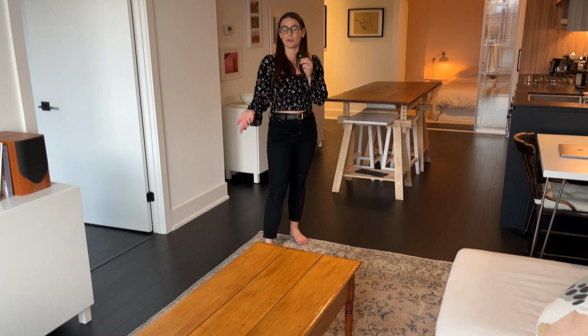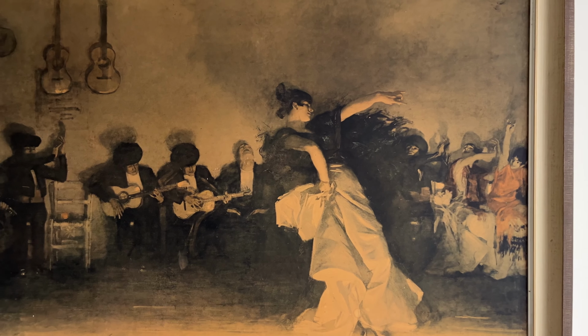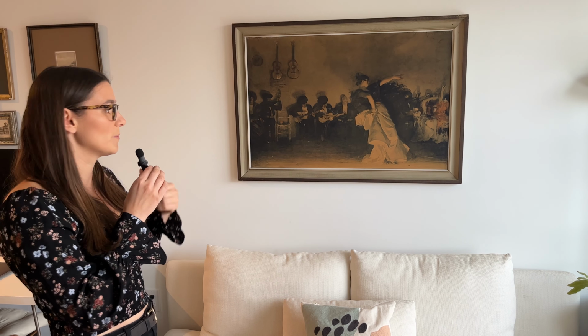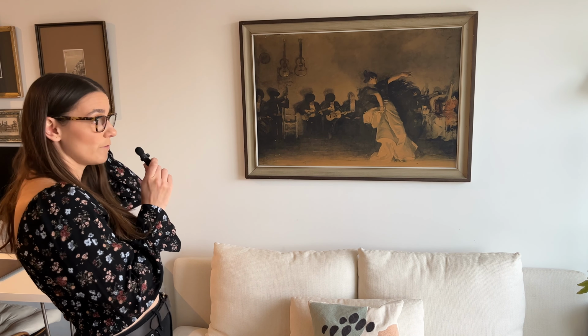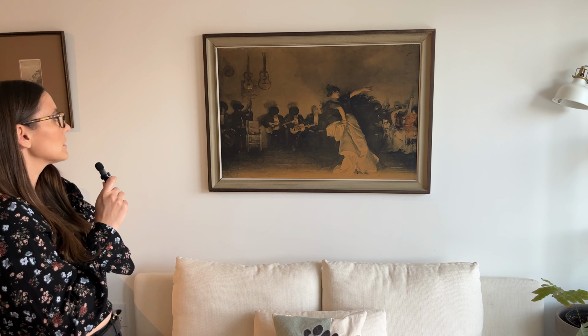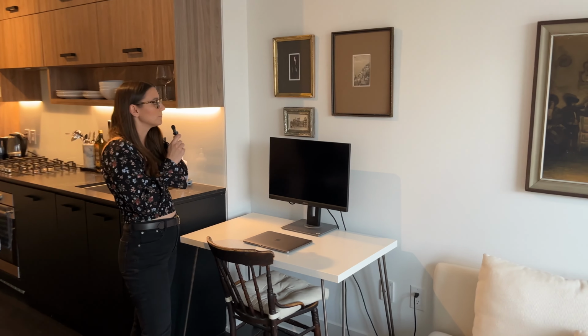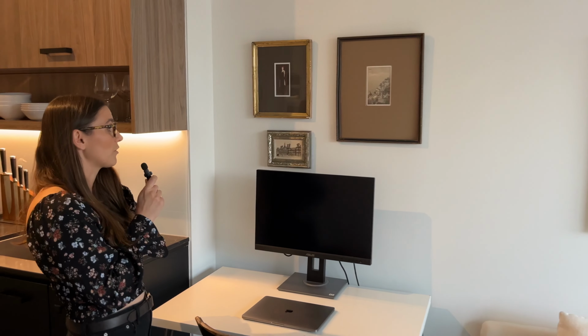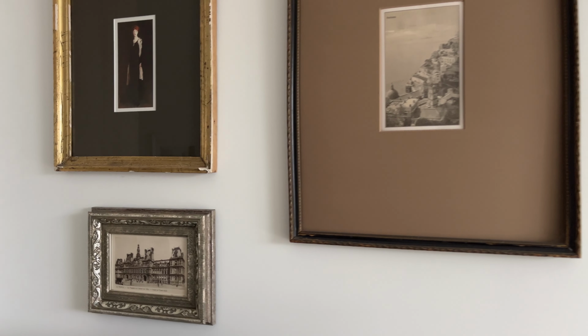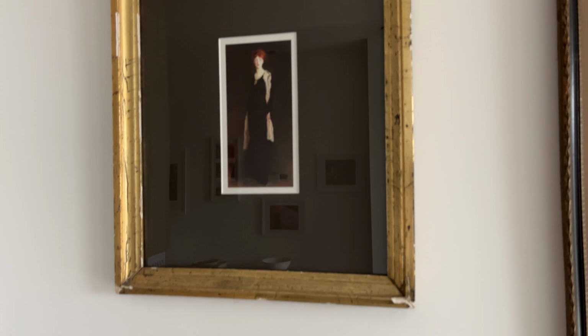Other things of note in here, this rug I got off of Etsy. It used to live in our bedroom, but works pretty well in here. This piece of art is kind of on loan from one of my good friends. It used to be in her house, but then she downsized, so she doesn't have space for it right now. It's a John Singer Sargent piece. And over here we have some more stuff from our travels that I've reframed with vintage frames and had a frame store make custom mats for it to sort of make it look a little bit more elevated.